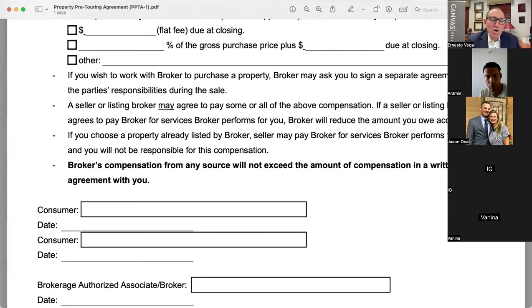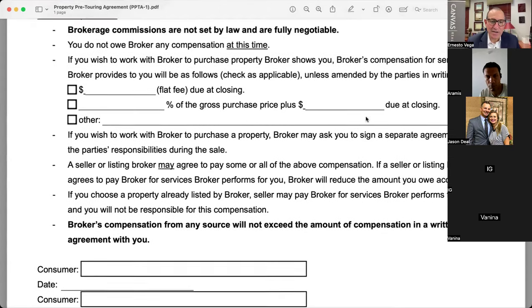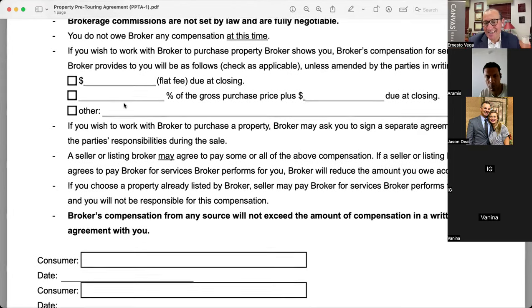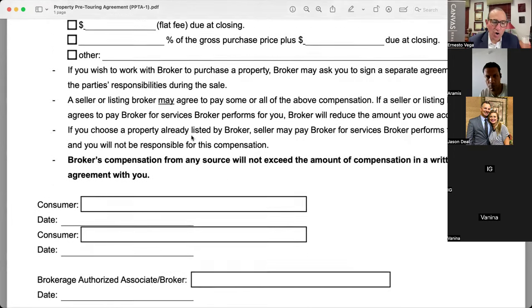So the buyer's compensation can come two ways. It can come as a credit from the seller to the buyer to you, or from the seller to the listing broker to you. Broker's compensation from any source will not exceed the amount written here. So that's the key. The number that you put here from the beginning can go down, but it cannot go up. Whatever number you offer to charge here can go down, but it cannot go up.